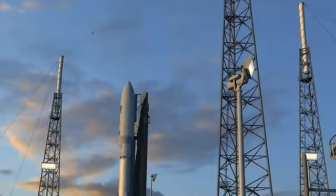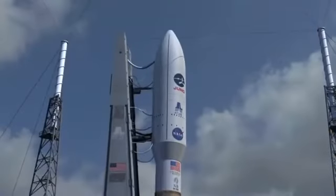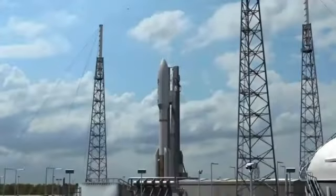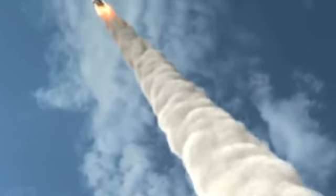It's flown quite successfully, like I said, the 28 times. Pretty challenging missions, pretty challenging payloads. It's got a heritage that goes back to the Atlas I and some of the components in the upper stage. So it's an evolution of a family. And in its current configuration and shape and form, I'd say it's pretty robust.